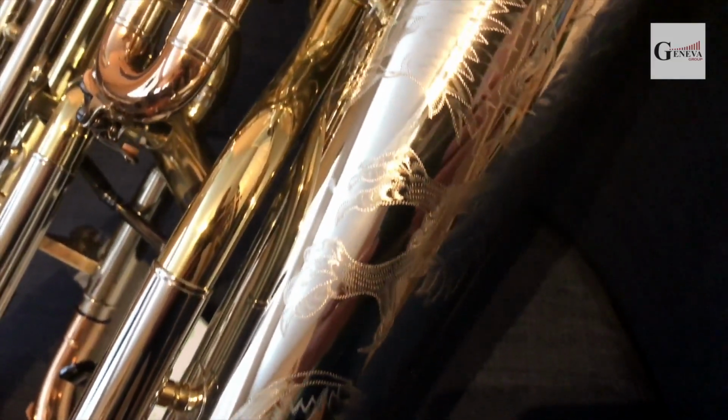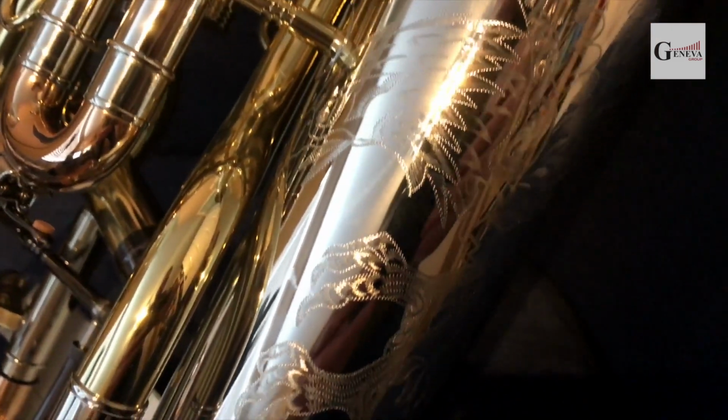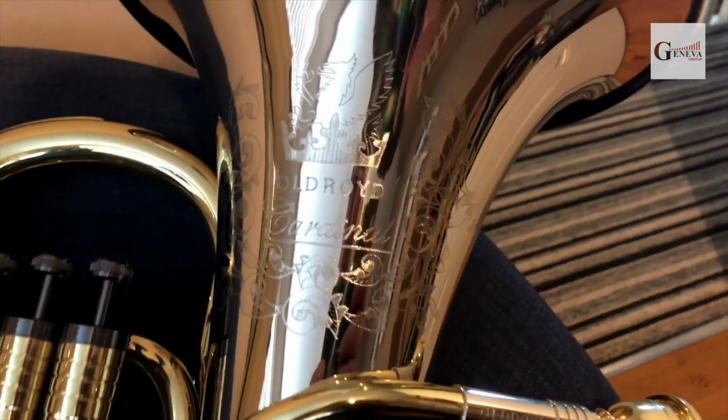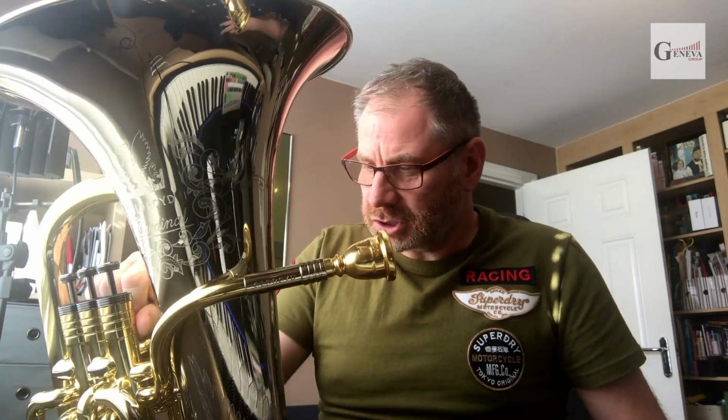Glenn's had an eagle etched into the bell here, and it is just beautiful, along with his own logo, GVL, and it looks amazing. Total bling, beautiful machine, beautiful instrument. This particular one has got a nickel bell, which in my view gives a little bit of a darker sound to the rose brass bell, which I've also tried. And certainly darker than my Symphony, which I currently use. So, let's listen to it.